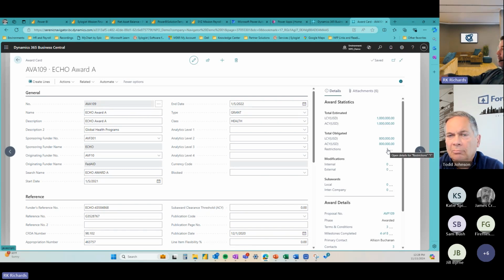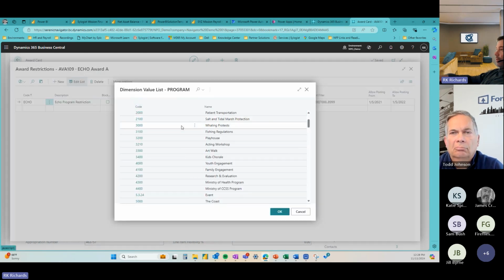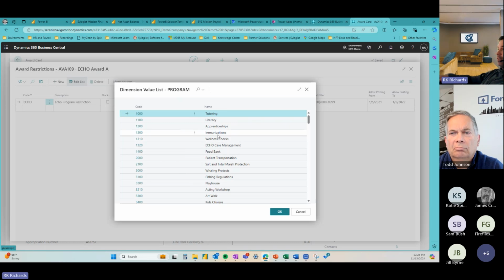I've also created restrictions. That is simply defined as how do we want to restrict the coding of this? When I'm doing the accounting, I don't want my staff to make silly mistakes, and I don't want them to record expenses to grants, to accounts, to dimensions that should not be allowed. So in the case of this particular award, we're restricting it to program 1320, which is the program for immunizations.